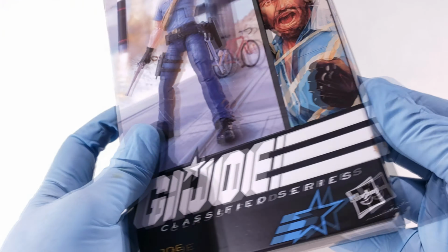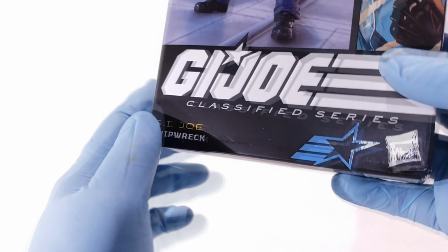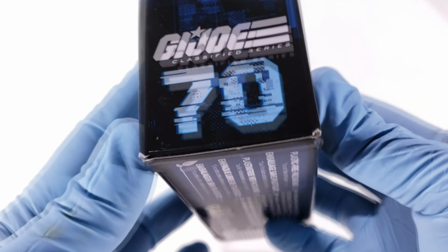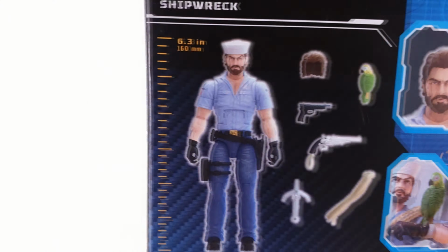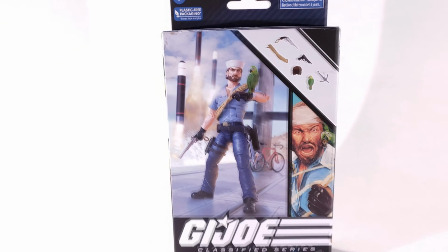I think I went over everything, the typical G.I. Joe Classified stripe right here. Raised lettering. If you feel across here, it is raised lettering on the package. Do I wish they would go back to the open face boxes? Yes. Or the display boxes? Yes. Or the window boxes? Yes. I think that's a great thing. People like to see their figures. I like to see my figures within the packaging. But yeah, it's over here. It says 6.3, 160 millimeters. And that is about it for the package. So what we're going to do, we're going to bust Shipwreck open and see if Shipwreck is worth the scratch.